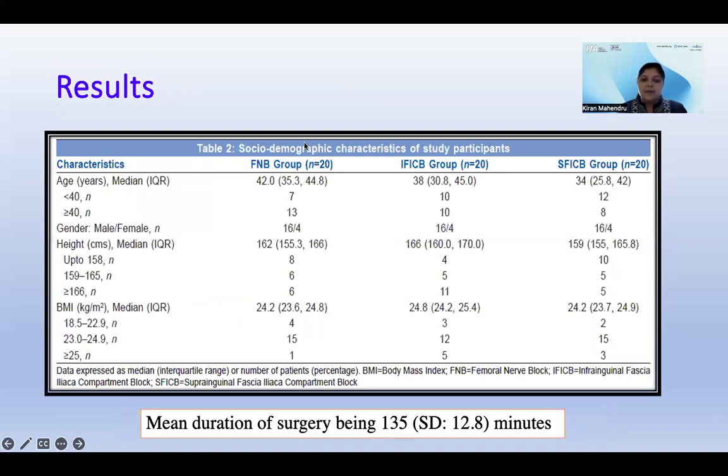Now, this is the table showing the socio-demographic characteristics of the study participants. There was no difference in the three groups based on these socio-demographic characteristics. Mean duration of surgery was noted to be 135 minutes with a standard deviation of 12.8 minutes.